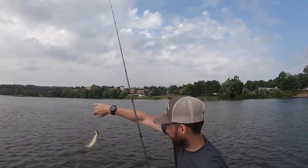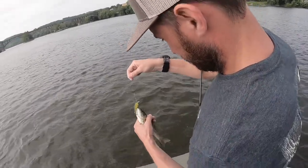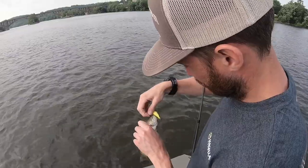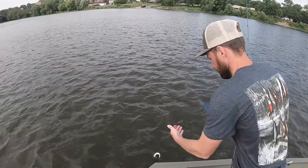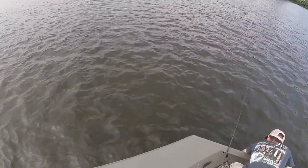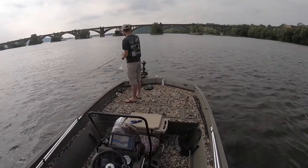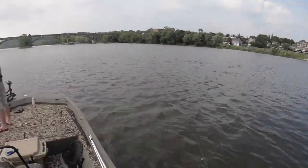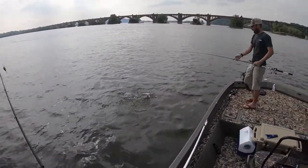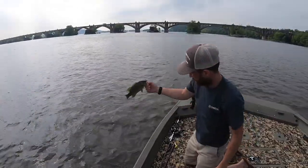There it is. Warner's on the board. Man, he's a different color. Maybe they think they're baby ones or something. Oh, look at that hook set. Ooh. Quick release. Jumper. Ooh, that's a decent one. Nice one.